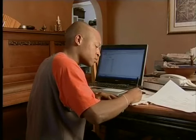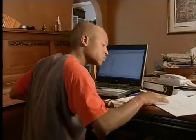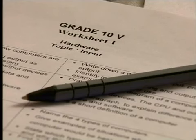Here's Vuyo at home with his computer. He has a lot of things to do today. Vuyo wants to prepare worksheets for different groups of learners, record the portfolio and test marks of his learners, fix up a document where he spelled the same word incorrectly many times, and place a photograph in an assignment. Let's start with the worksheets.